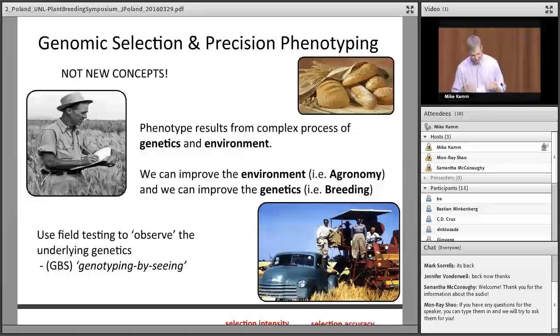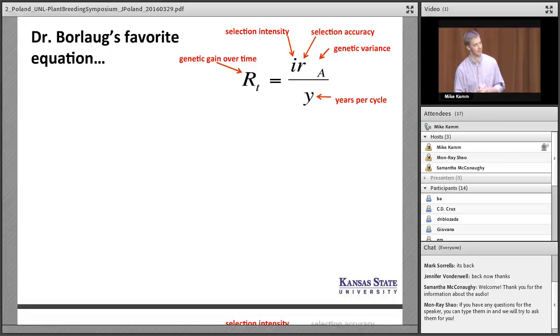And so going back to Dr. Borlaug and thinking about the original genotyping, GBS, which is genotyping by seeing, one of the breeders at Punjab Ag University keyed me onto this. This idea that we put stuff in the field to observe the underlying genetics, and then you use the heritability to see how accurate you are at selecting those genetics. Okay, so this is Borlaug's favorite equation too, and you can see how these things would be implemented in the CIMMYT breeding program for the last 50 years, ever since that program was established.